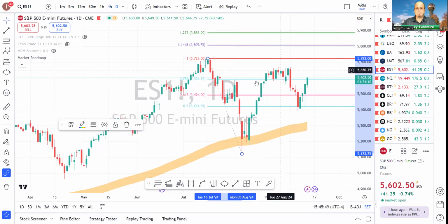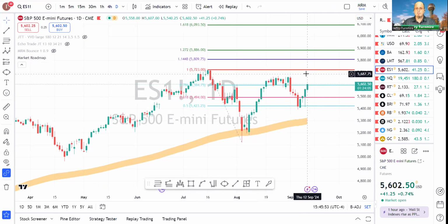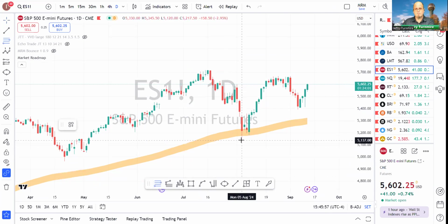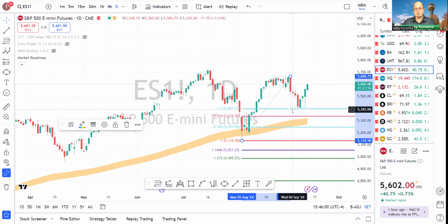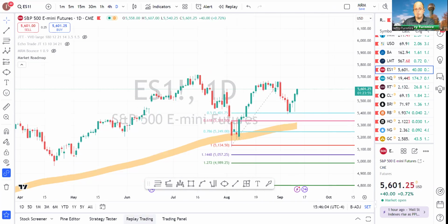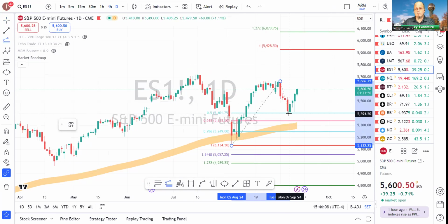Now, we did fire it off. It is possible that we're going higher. The S&P, much more likely than the ES. This high, or that low, that high. We bounced at the 50%. Not as awesome as the 618 and the roadmap line. So this one's got some question marks stacking up here.